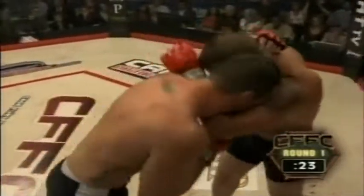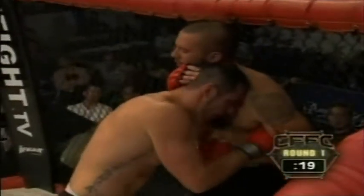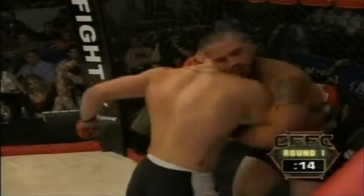Look at this, Rhodes back to his striking game now. A lot of fatigue in those shoulders and arms right now. So you wonder how much power they have, both trying to get a little bit of a breather here with just 16 seconds to go in round number 1.